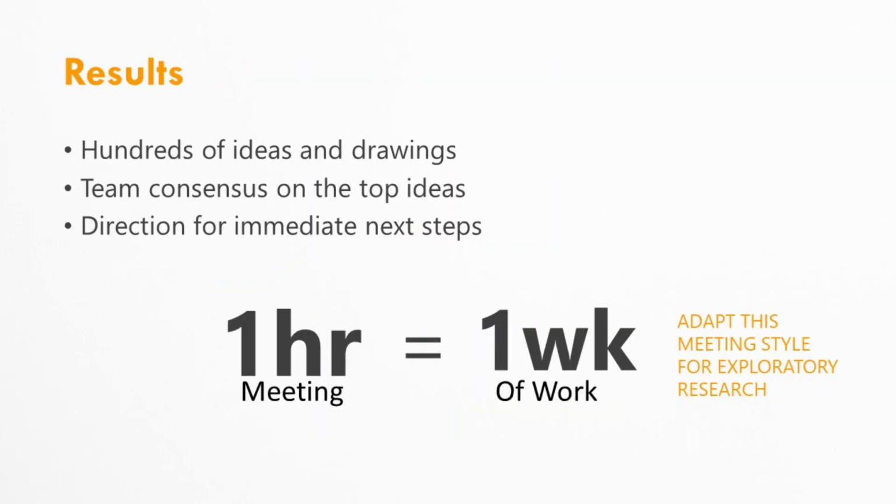Now, the result of this is hundreds of drawings and ideas. Team consensus on the top ideas from that voting process, and directions for immediate next steps. You just pull a sticky note off the wall and begin iterating. So that 1 hour meeting saved us nearly a week of work.